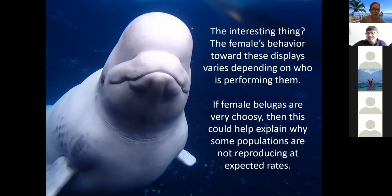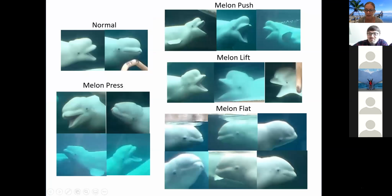Kathleen? We had a question about the melon pictures. Yeah. And so it was, what's the difference between melon flat and melon press? Good question. Melon flat, the front of the melon is pulled in, but the rest of the melon stays rounded. In a melon press, the front of the melon is pulled in a little bit, but primarily what I think the muscle action is, is the muscles pulling down on the melon and squashing it.